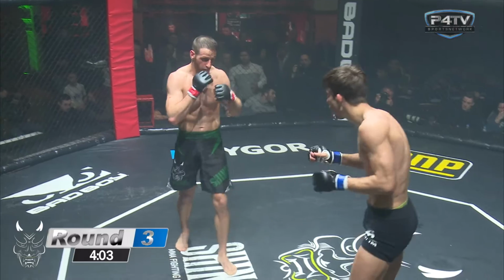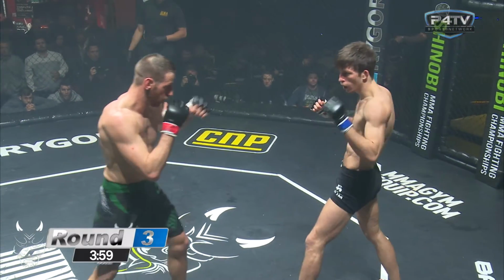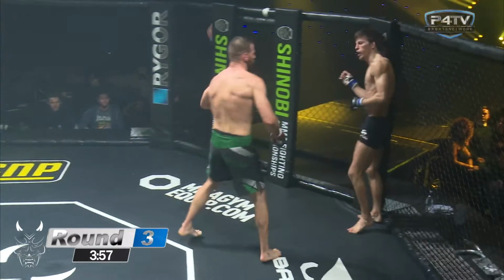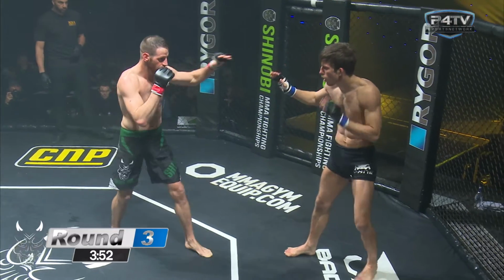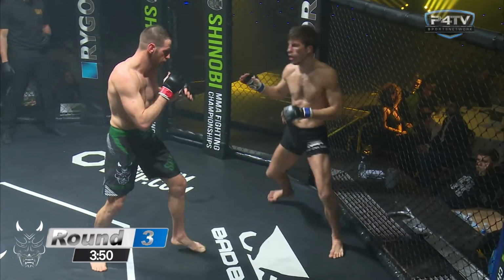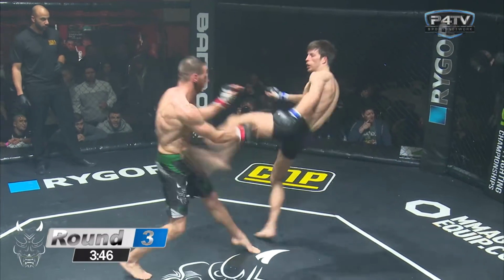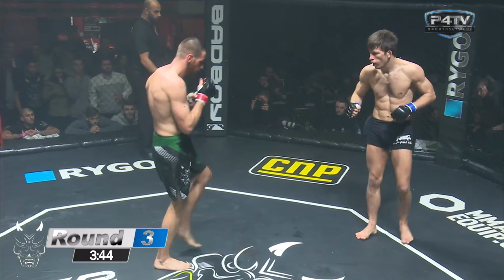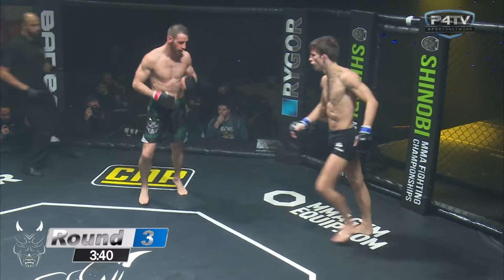Nice body kick there from Gregory, though. He's trying to lead off with that left, isn't he, and then follow it with that cross, the jab right cross. I like the way he mixes up leading the right hand as well. The jab cross, lead cross, 1-2. Gregory switching stance.